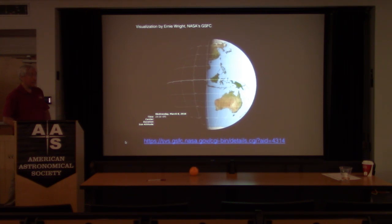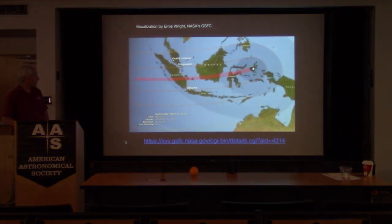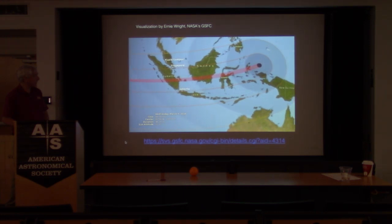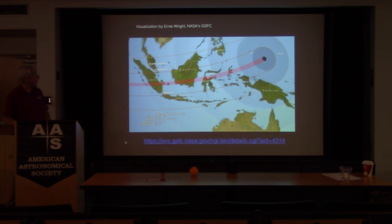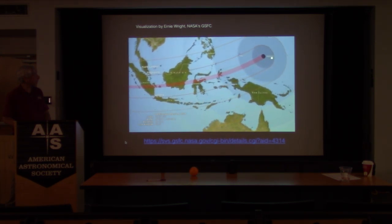And the conditions were not perfect where I was. Some people got better holes. We at least could see all the phenomena through a hole in the clouds. And we could model the inner corona. We didn't get the outer corona on that occasion.